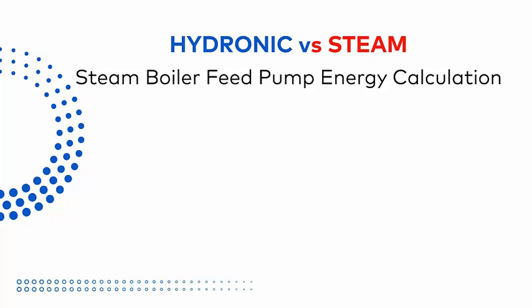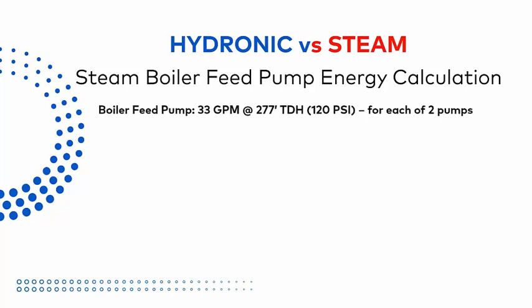Since we're entering a 100 psi steam boiler, we chose the operating point for our feed pumps to be 33 GPM each at 277 feet of head, which is a 120 psi boost. We then sized our pumps to be able to provide a surge flow of 41 GPM, and looking at a well-known manufacturer's curve for a multi-stage vertical pump capable of that performance, but operating at only 33 GPM on average, we determined that the pump efficiency would be 64.4%.